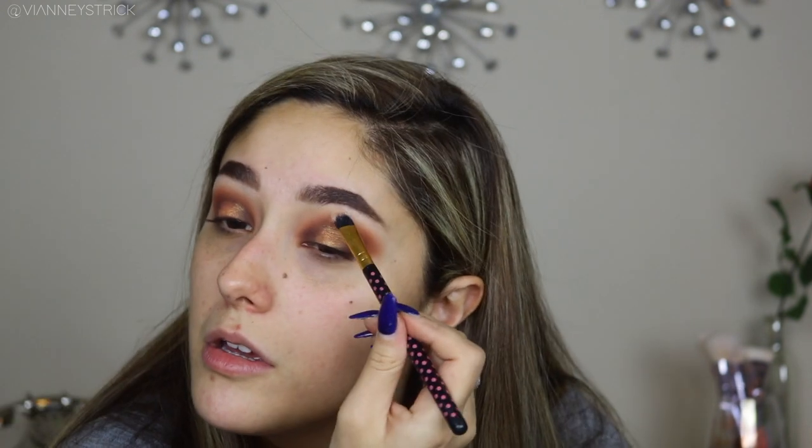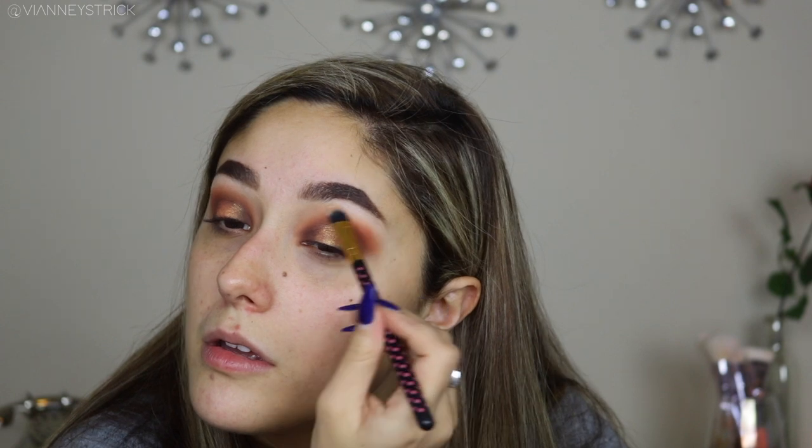So what I'm gonna do now is take a little defined brush and go back to that really dark shade, but I'm only gonna take a little bit, and I'm gonna blend out the edges. I'm gonna use the little bone shade that it comes in. It's kind of like a satin shade, and I'm gonna put that underneath my brow just to highlight. Okay, so then I'm gonna leave the eyes like this for now.